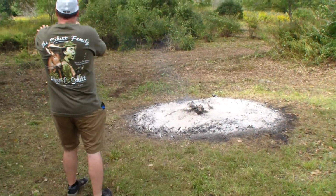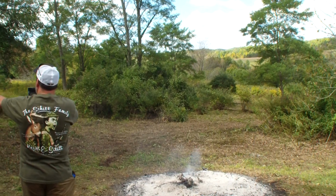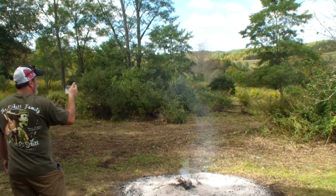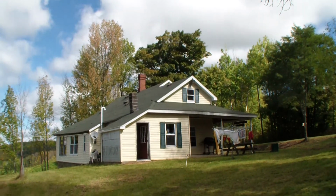Brush hogged all of this area. This was all goldenrod like that. This whole area that you see was all goldenrod, just like that. And I brush hogged all of that down. And unfortunately, I ran out of energy and I couldn't do any more.